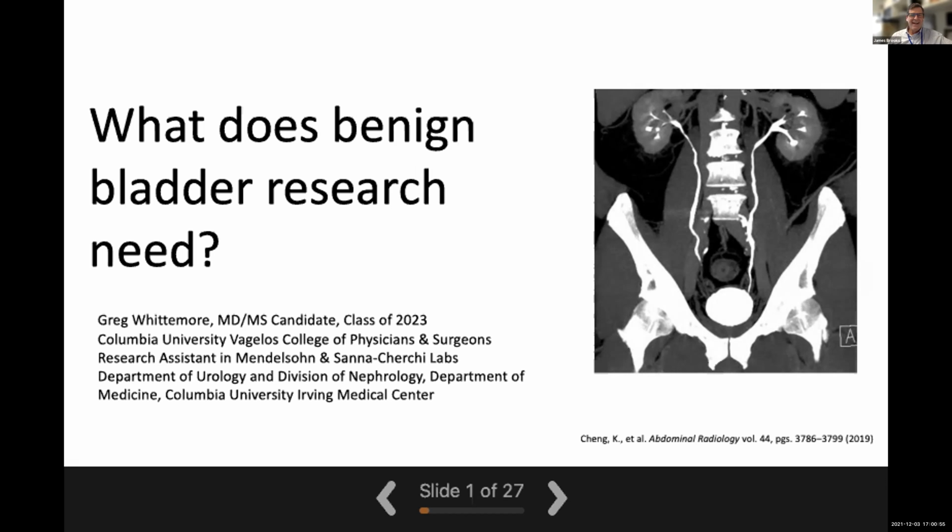So as Kathy mentioned, I'm Greg Whittemore. I'm a fourth-year medical student at Columbia, in Kathy's lab as well as Simone Santakirky's lab. I'm interested in applying into urology next fall. I just wanted to take a quick second to thank the NIDDK, Caribou, and Chris and all of the organizers for putting this meeting together. This is my second year going to this, and it's such an awesome meeting. I really learned so much from all of you.